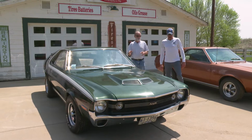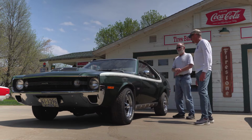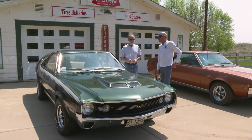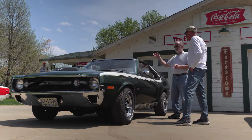They changed everything for 1970 and then they cut it off. They went with a whole new body that's ugly. Why'd you go with the AMX? Does it have a tie to your childhood? I wanted an AMX real bad. My dad was into the dealership after Dan's dad left.